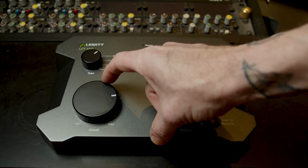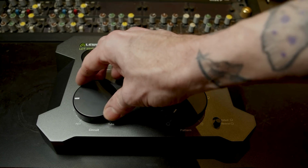The next feature, and that is also something unique, is that the amplifier of the microphone has two circuits. So there's one tube and one transistor circuit, and they can be mixed with this big knob here. So you can go all tube or all transistor or something in between.